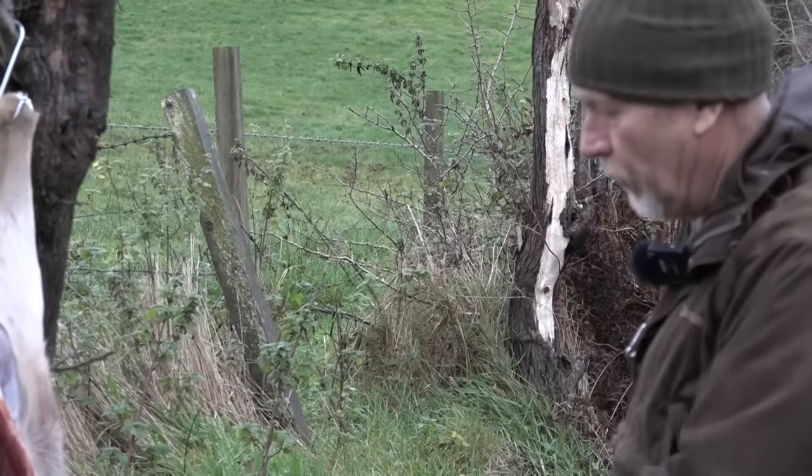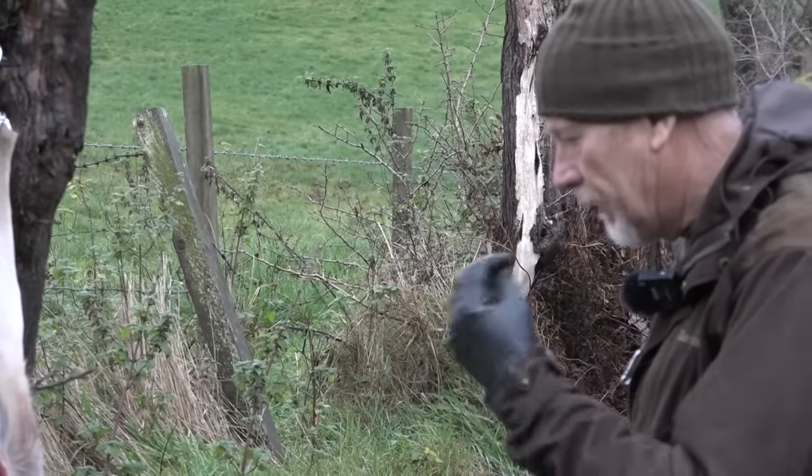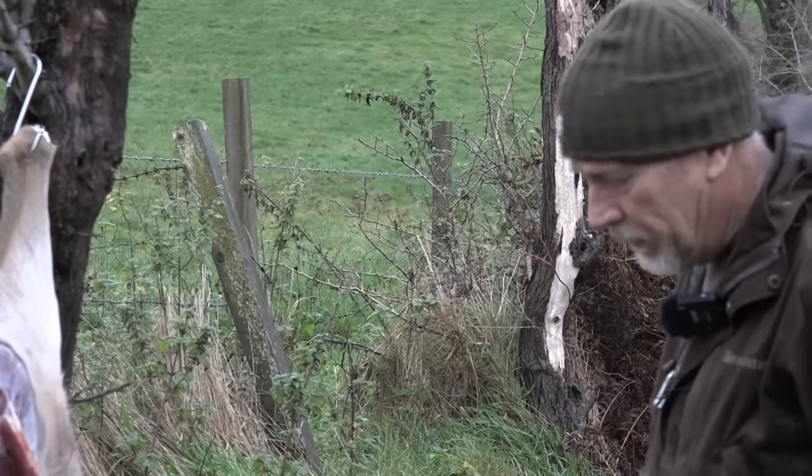We've done the cloves of the hooves for foot and mouth. We've looked at the eyes, the mouth, brightness, any swelling, blistering. Obviously the deer's in perfect condition. It's a superb doe. It's pretty evident.